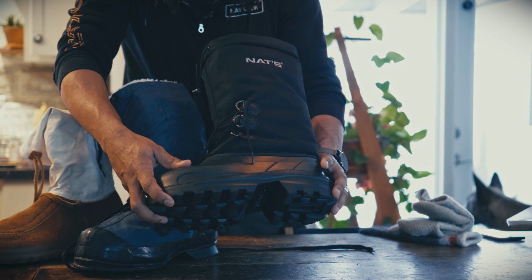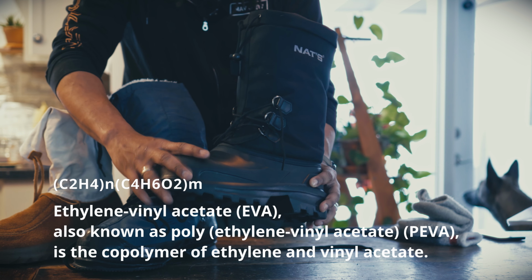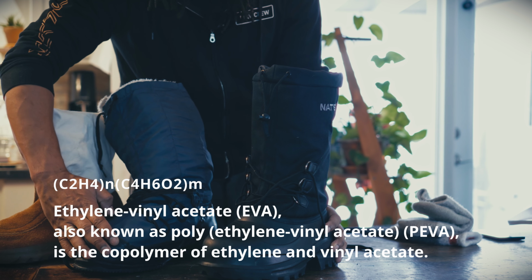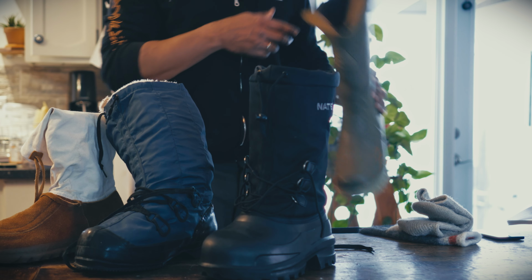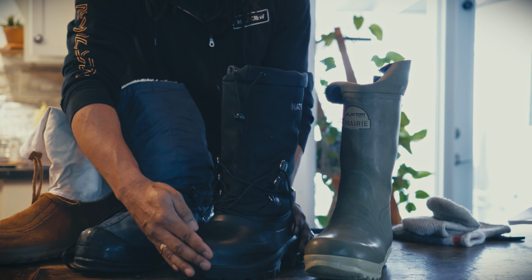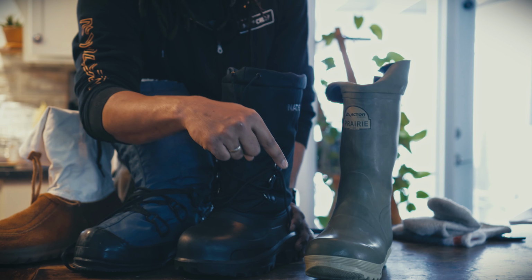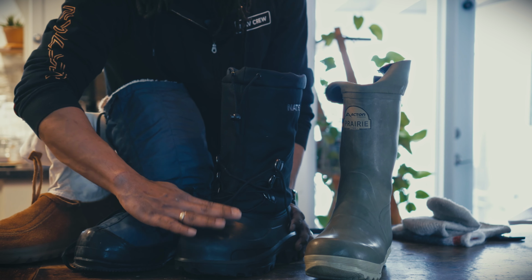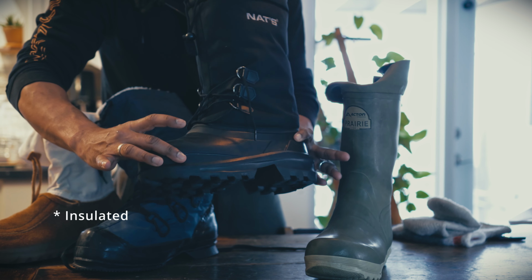I'll add the details. But this material has high insulation, and like here, if I put my hands on this, the temperature of the boots compared to the actual rubber here, it goes back to what I was saying earlier. This doesn't get cold. I can put it outside, it will not get cold. This gets cold instantly and sends cold straight away through your liner to your feet. But this doesn't. That entire sole, the thickness, all this is insulated.